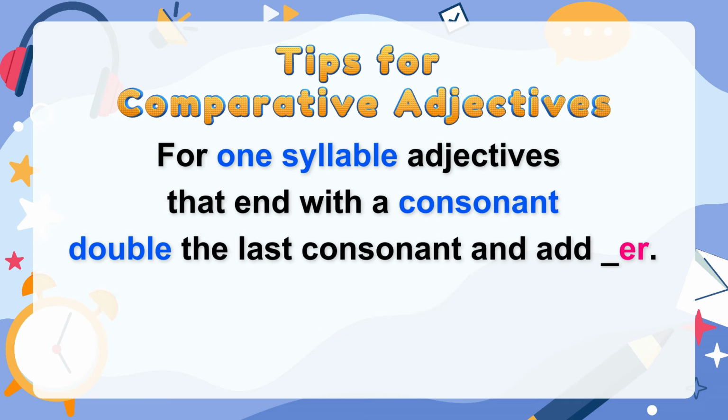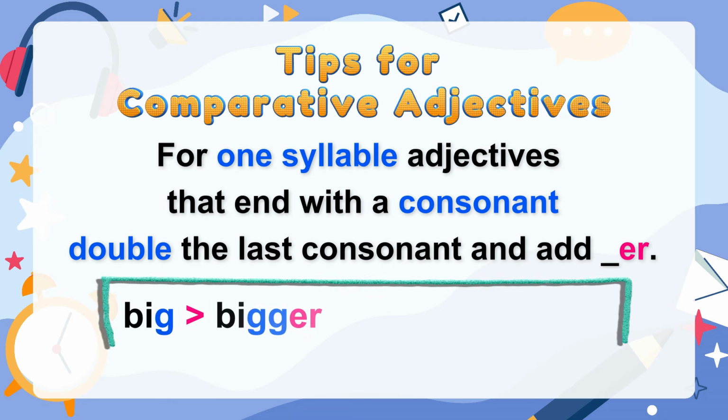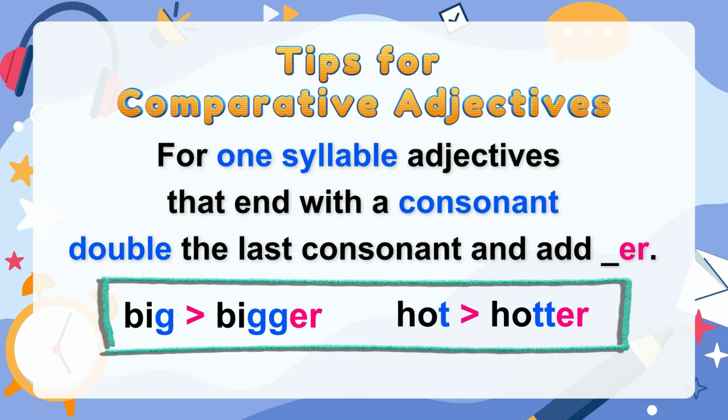For one-syllable adjectives that end with a consonant, we double the last consonant and add er. Big ends with a consonant, so we double the g. Add er, and it becomes bigger. Hot, we double the t. Add er, it becomes hotter.